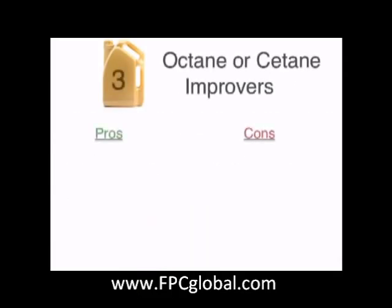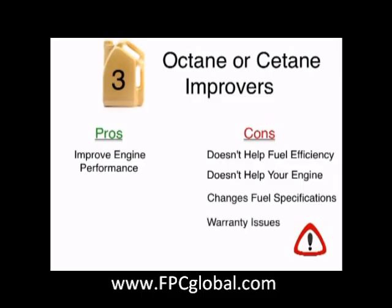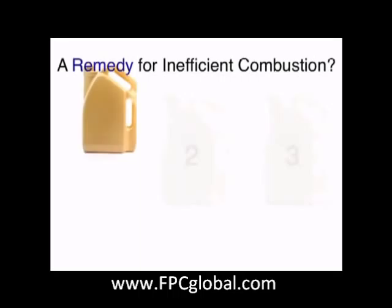Octane or cetane improvers can improve engine performance, but fuel efficiency and maintenance of the engine are not usually affected. In fact, by changing fuel specifications, octane or cetane improvers can actually create a false sense of security and damage engines. This change in fuel specifications can also lead to warranty issues, and like other fuel additives or solvents, are very expensive. A remedy? Hardly.